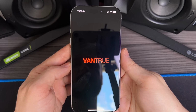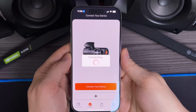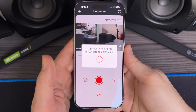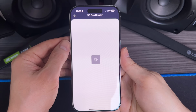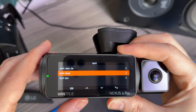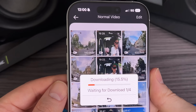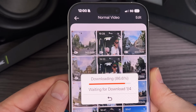actually is. But let's talk more about that app, because it doesn't matter how good the hardware is if the software used to access it is from a 1980s calculator. Thankfully, this app is well optimized and super straightforward to use. It connects through Wi-Fi, which is dual band, so you can choose between 2.4 GHz or the much faster 5 GHz. This increased speed helps save time when downloading footage from the camera to your phone, so you don't have to manually pop out the SD card and figure out if your laptop even has an SD card slot.